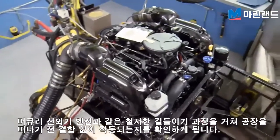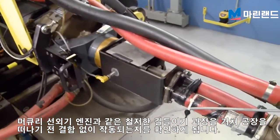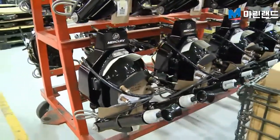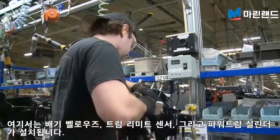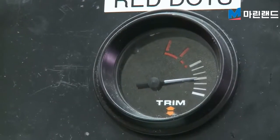During the series of tests, they also go through an accelerated break-in. Just like Mercury outboards, every MerCruiser engine is tested to ensure it runs flawlessly before it leaves the plant. The transom midsection will become part of the boat hull when it is installed. It connects the engine to the outer drive and propeller. Here, the exhaust bellows, trim limit sensors, and power trim cylinders are installed. Electrical checks are also conducted during the bracket assembly.